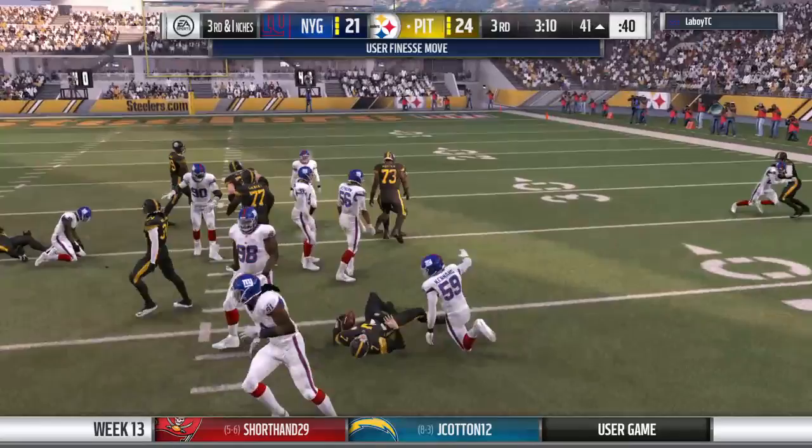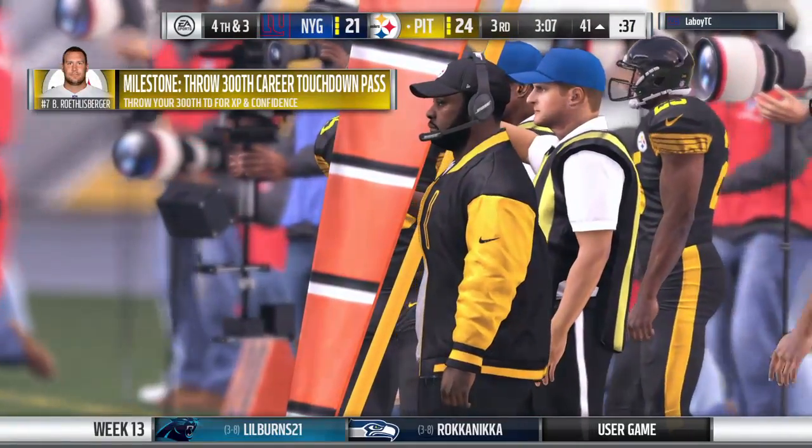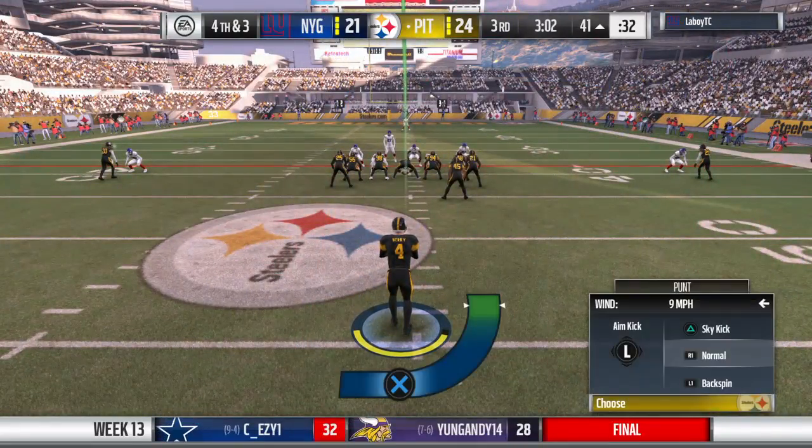And he'll lose yardage here, back at the 41. And a loss of 3 to bring up 4th. Here's Jordan Berry now, as he should be able to pin him back deep here with his first punt.